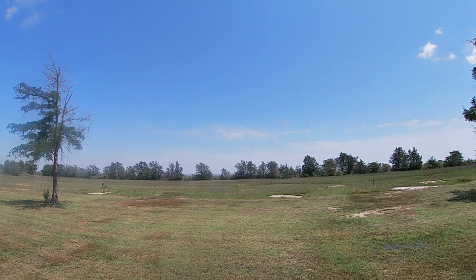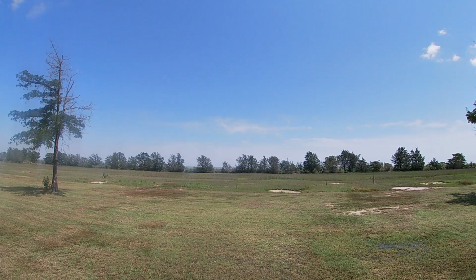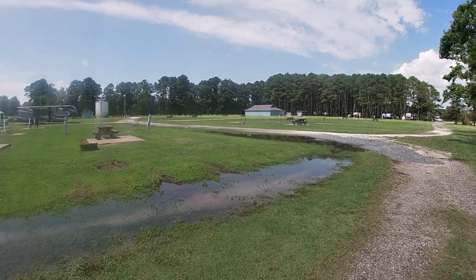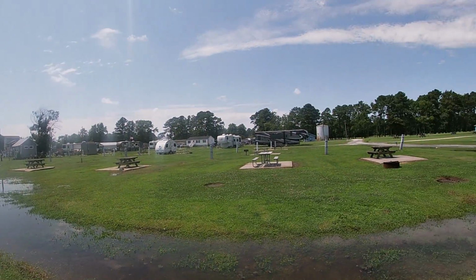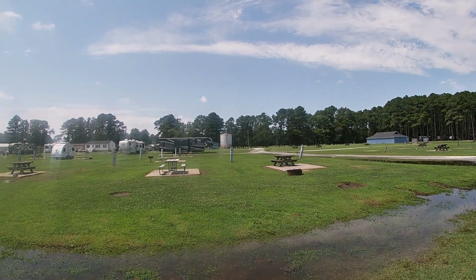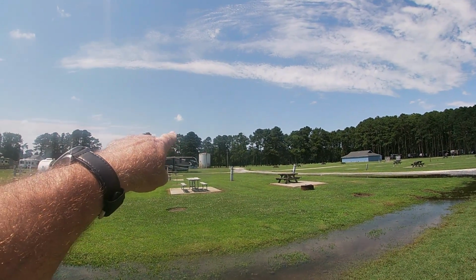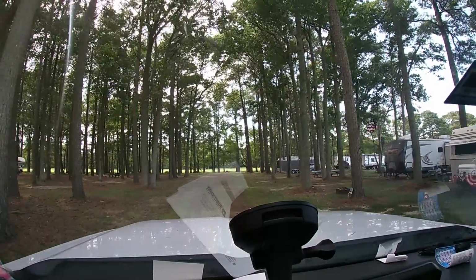Very rustic place. There's a bay out there. So we got a little flood from yesterday's tropical storm, Elsa. So they didn't want to put us in one of these sites over here because it was already kind of saturated with rain from the previous days. They're afraid of us sinking. Okay, let's go walk over there. That's a water tank there.